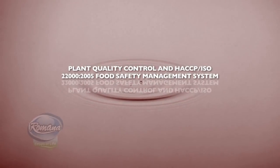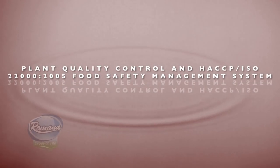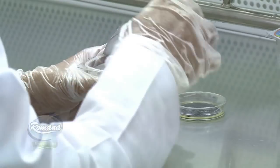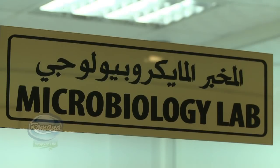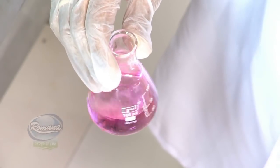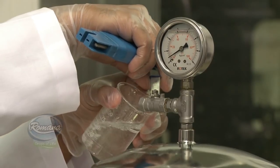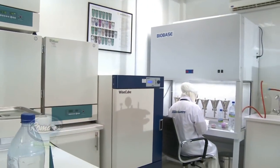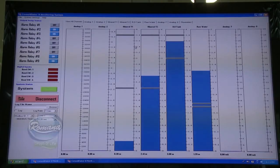To ensure the highest quality, Romana has instituted other steps that are part of its purification and analytical processes. Plant Quality Control and HACCP ISO 22000-2005 Food Safety Management System. Romana plants have experienced staff like chemist, microbiologist, biotechnologist, food technology and quality assurance experts and an in-house laboratory to monitor and maintain the plant quality control processes and test the products on hourly, daily, weekly and monthly basis. The knowledge and experience of these experts are the best in the industry. Romana's laboratory is equipped with the latest testing instruments for testing physical, chemical, and microbiological parameters of water.